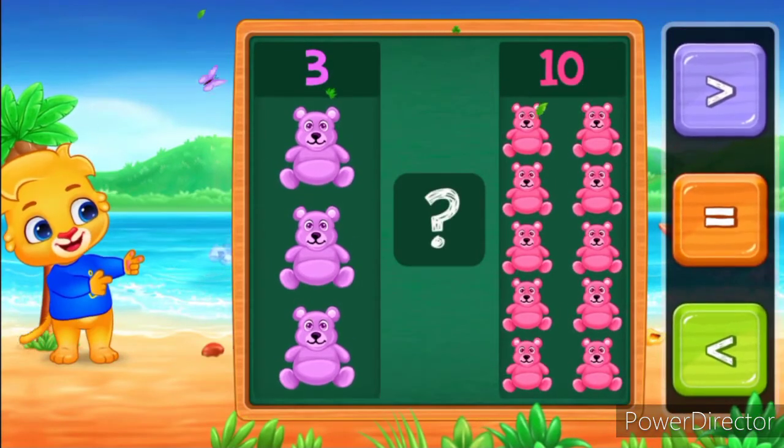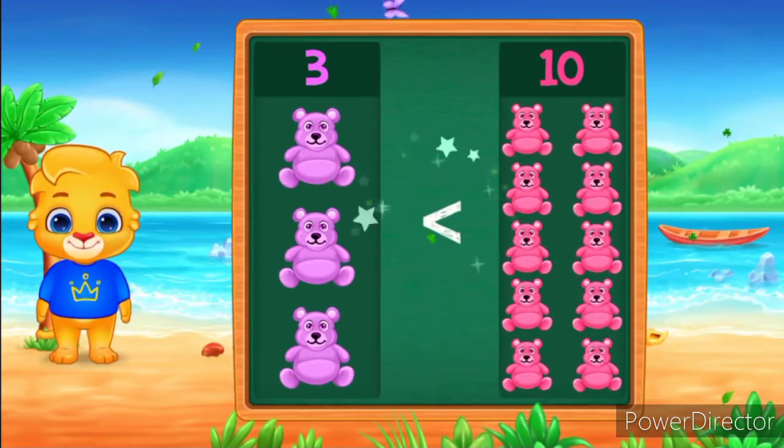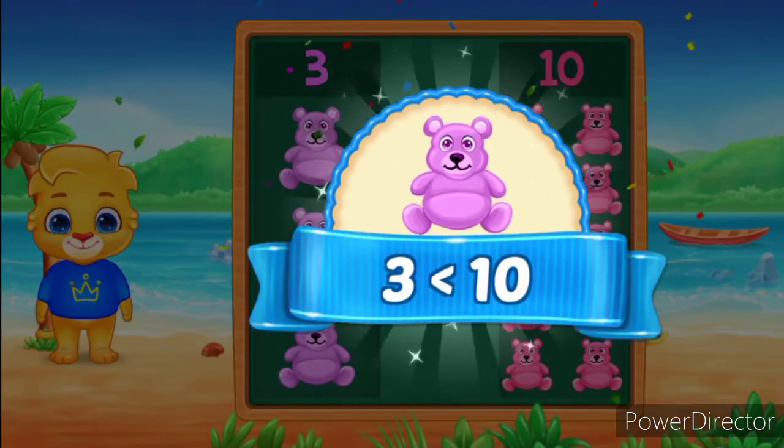Teddy bears. Less than. 3 is less than 10.